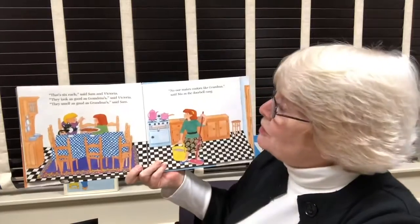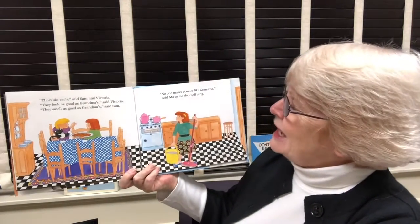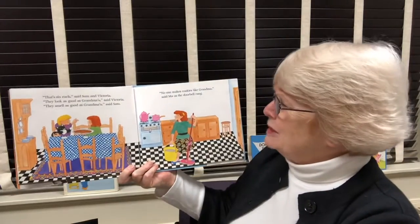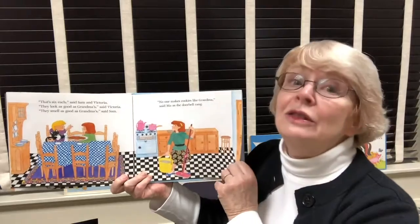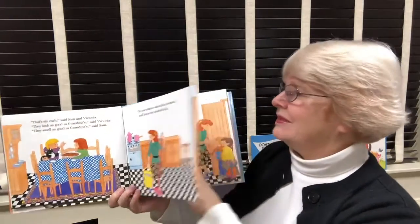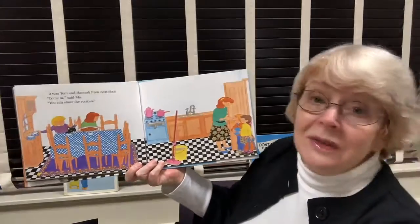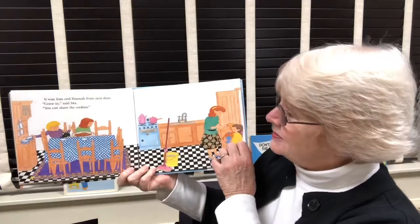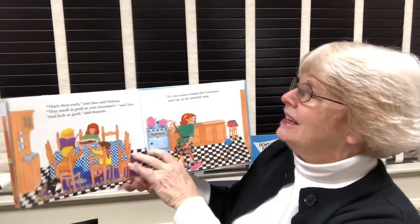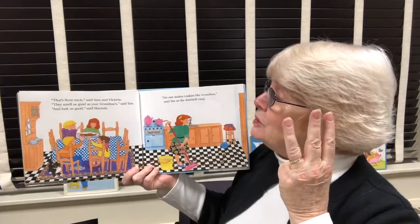They look as good as Grandma's, said Victoria. They smell as good as Grandma's, said Sam. No one makes cookies like Grandma, said Ma, as ding dong, the doorbell rang. It was Tom and Hannah from next door. Come in, said Ma. You can share the cookies. That's 3 each, said Sam and Victoria.